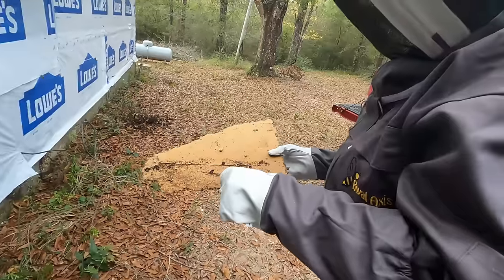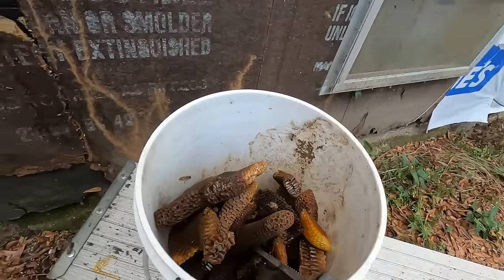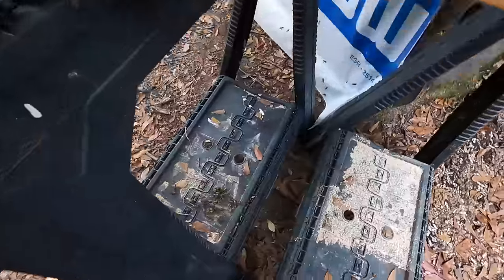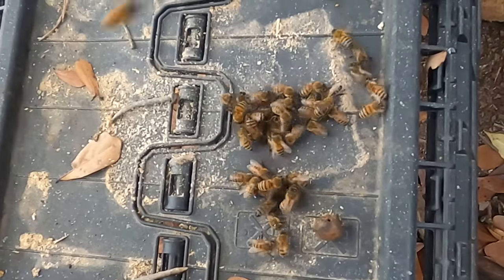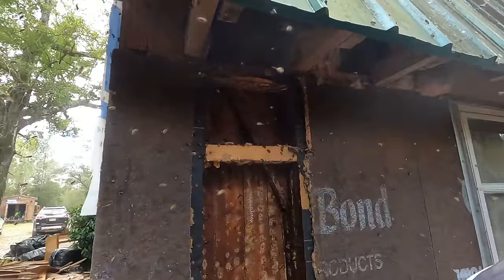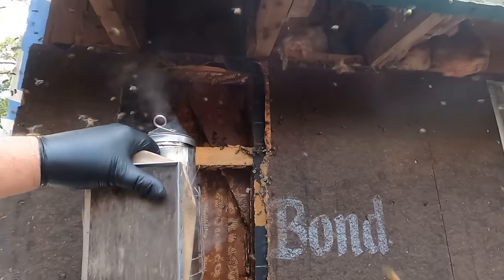Small hive beetle. Yeah, small hive beetles. You want to kill them when you see them. So we got a little bit of fighting going on, a little bit of robbing. Down here where I had a piece of comb laying, there's some fighting going on. What that is, there's another colony in the area that has found us, figured out there's opportunity here, and they're trying to take advantage.